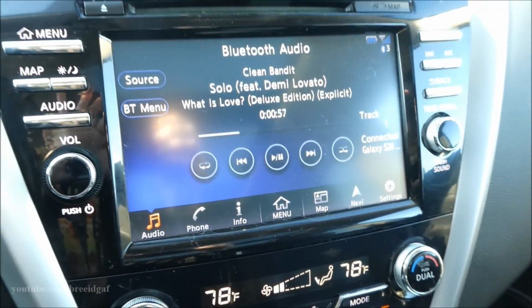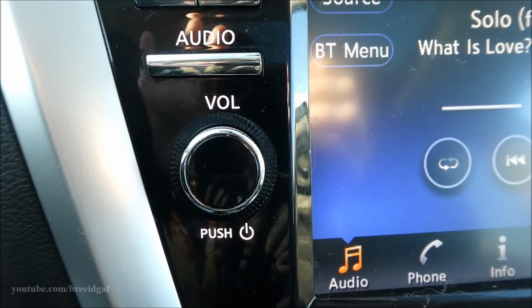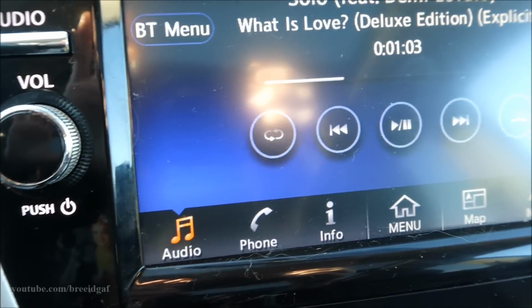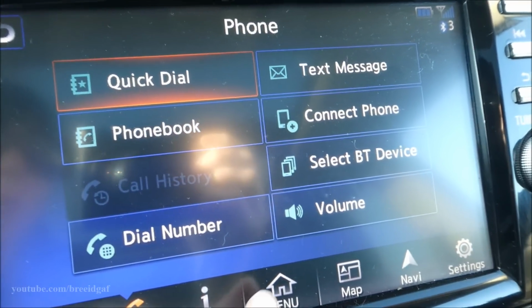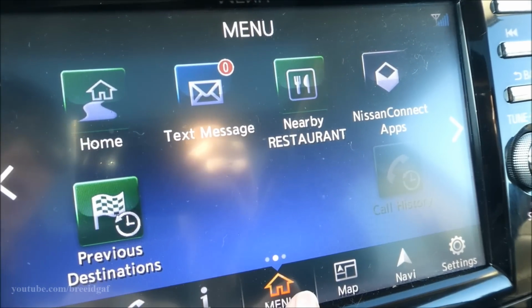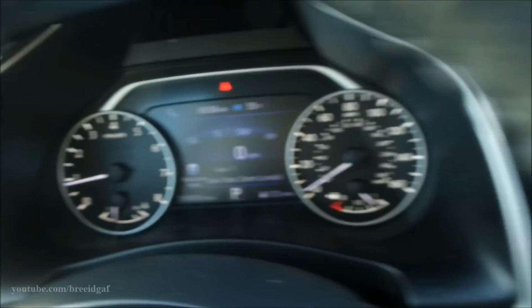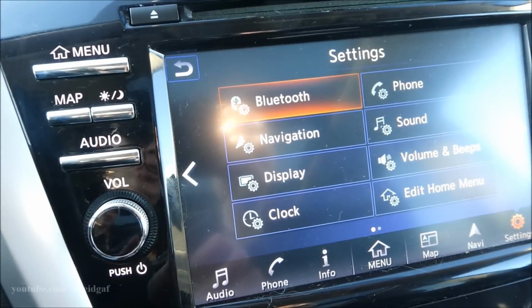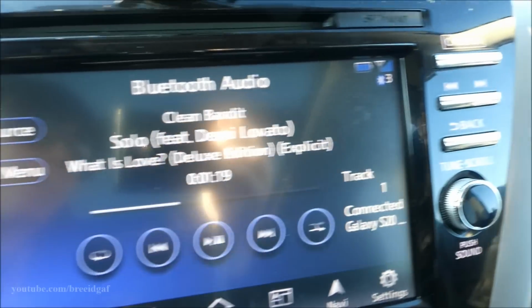And this is what the screen looks like when the car is on. So we have menu, map, audio, volume button. This is also touch screen right here, so I can text or quick dial. We have a menu button, settings, basically all the same stuff that we did over here, you can do over here as well. I usually just keep it on audio.